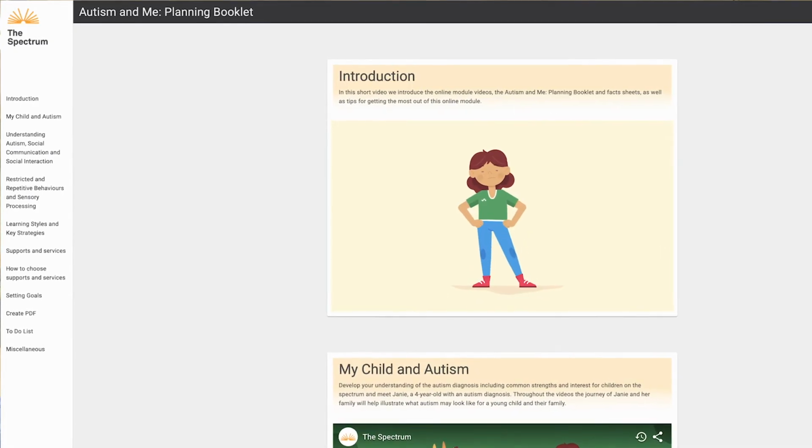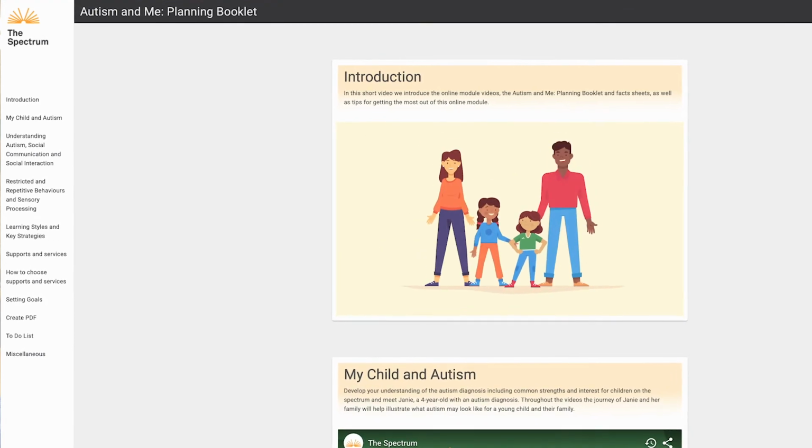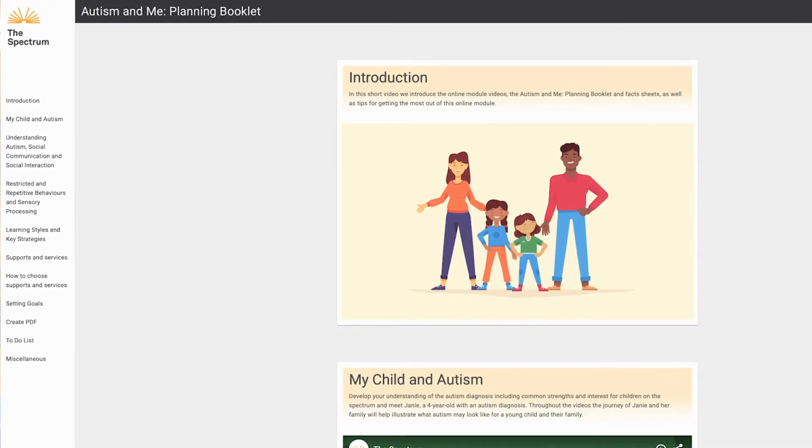One way of sharing these strategies is to share this planning booklet with all the other people who are supporting your child and your family. And that way, there will be consistency going forward for your child's development.